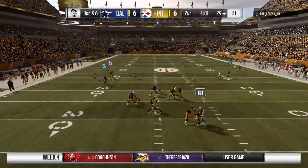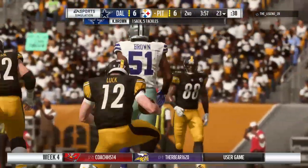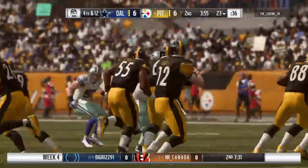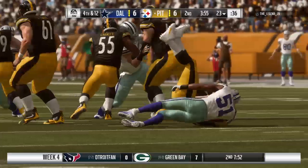Now Locke, and he will go down. A Cowboys sack. This offensive line has struggled. In fact, when we sat down with the coach, he said it's been in tatters lately. They allowed 6 sacks in their last game. Just gave up another one right there.